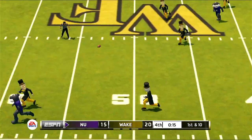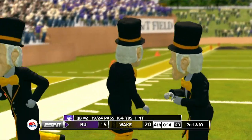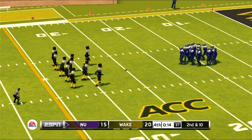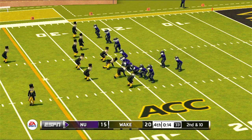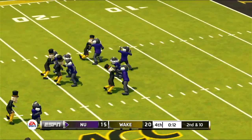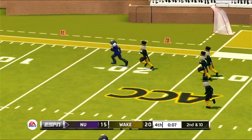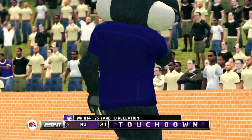He wants it all. Drops it. Second and 10. Ball on their own 25. He's going to go for the home run. And he's got the junior. To the 20. To the 10. They've done it. I can't believe it.